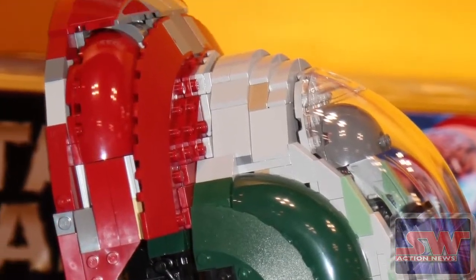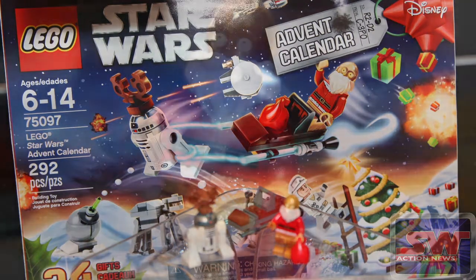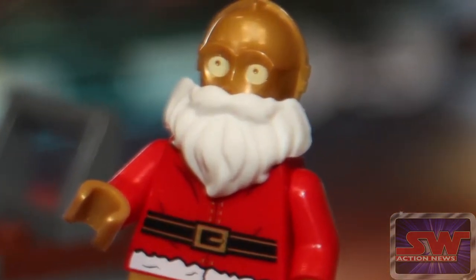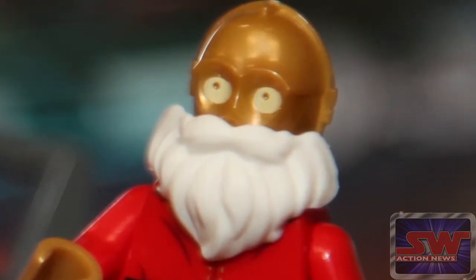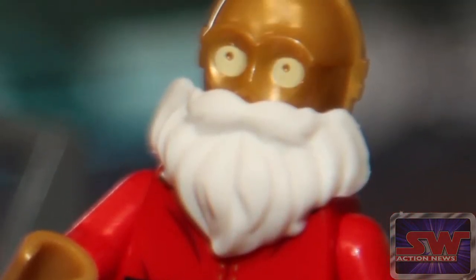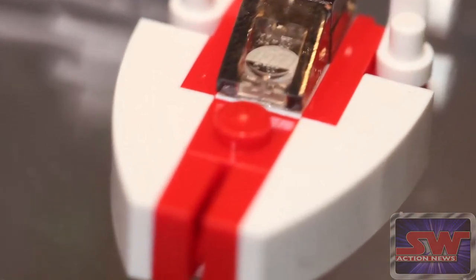And for those of you who like the advent calendars that they've done, I think we may have to actually get this one because I am in love with the Threepio Santa with the beard. I've seen Threepio Santa before where he just wears a little jacket or something. The beard is what makes him. Yeah, I try to get all the advent calendars, and I think every year I wonder if they're going to do it again, and for those who are wondering, they will. If you want to be spoiled and know what you're getting in the advent calendar, come to our homepage at swactionnews.com and see all the pictures.